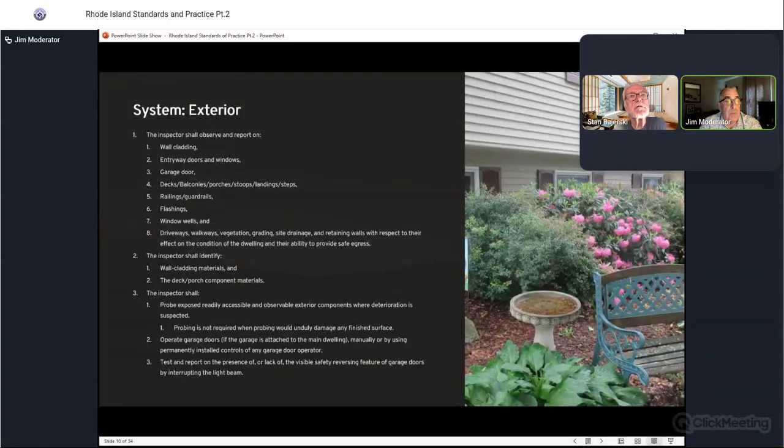So here's another one of these things where there's a lot here. One of the things that stands out to me is the deck porch component materials. It's not only inspecting them, are they solid underfoot? Are they level? There's footings, but what are they made out of? That's got to be in there.